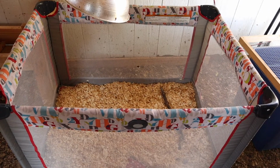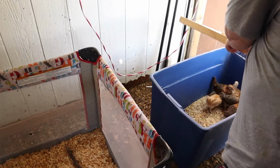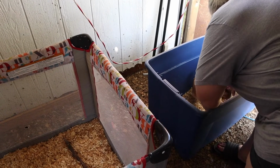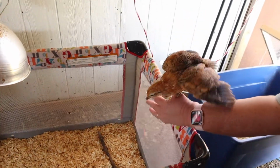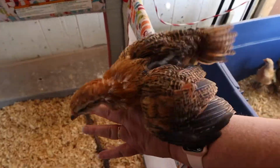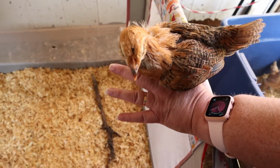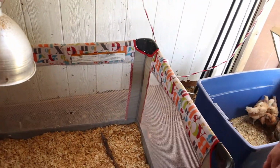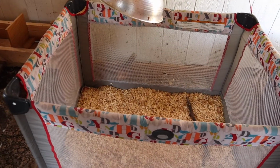Bring the water out. Hi. Oh yeah. Hi babies. Look at those pretty wings. Alright. Flapping. There. Yeah, put them in there. Look, isn't she pretty? That's an Easter egger. She's a pretty girl. Still got little fuzzies left. She's coming that way. Come here, baby. Oh, well. I'll get her.